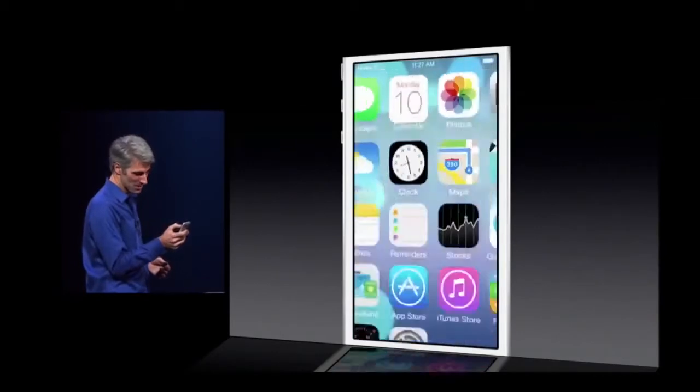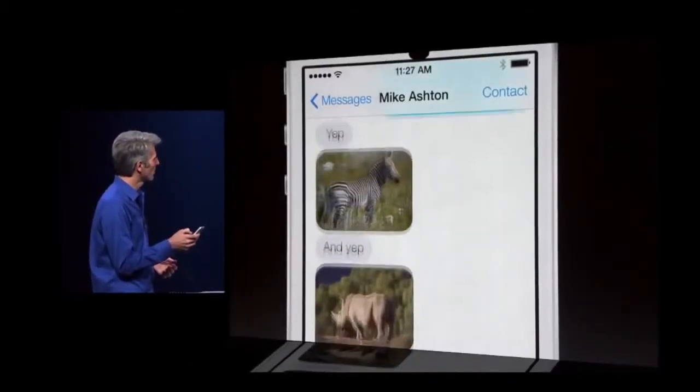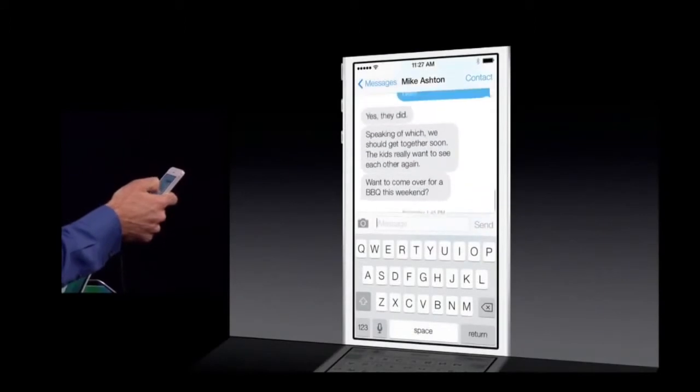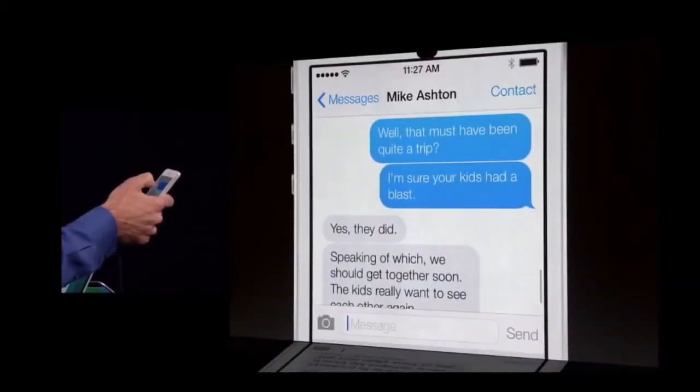Let's take a look at messages. Notice as we scroll, we have this great sort of playful motion of the bubbles. Let's bring up the keyboard. As you slide contents of the keyboard, you see the layering and transparency. It gives you that sense of context.